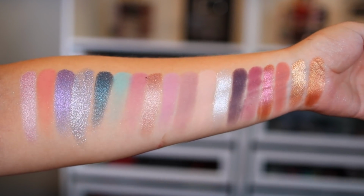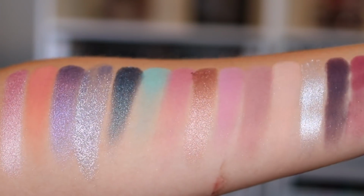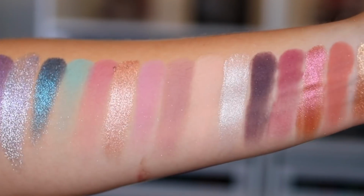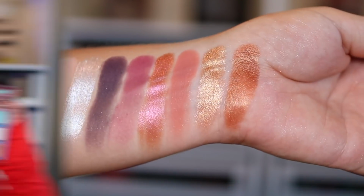And this is another one where I did not pick this up for a long time. This has been out for quite a while at this point, and I didn't pick it up because I don't think the pictures online did it justice. And I don't feel like this is doing it justice either, but it's beautiful. What I feel like is not captured is how complex some of these shades are.